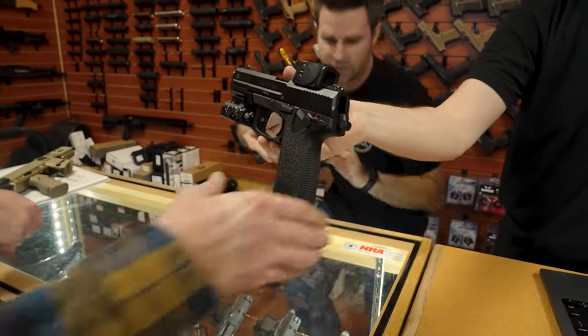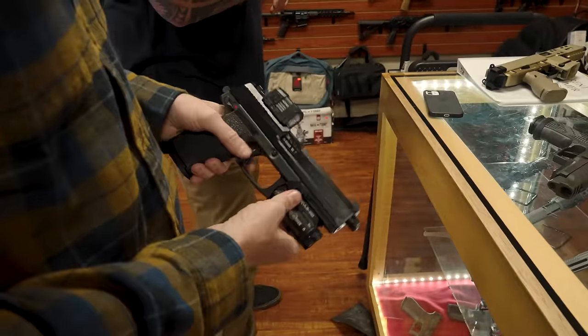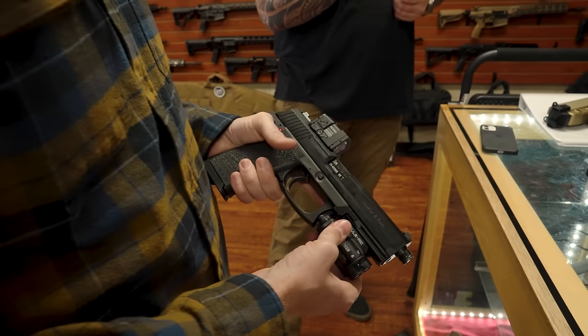226, XG Legion, and then here's the 232. Oh, what? Look at the nuts on these guys. Throwing an Acro on a Mark 23. Who did the Acro? He's coming in right now. That's how I was getting it ready for him to pick it up. Oh, really? So this is a customer gun. Yeah, it's a customer gun.